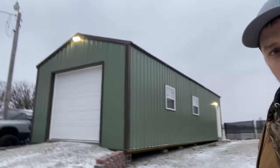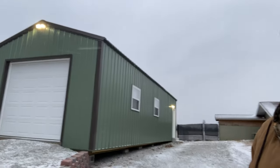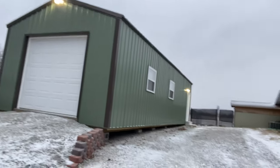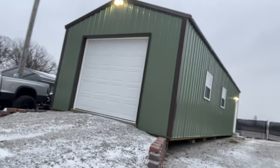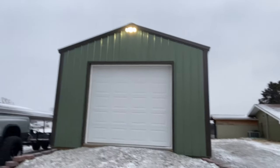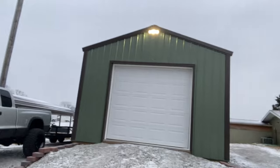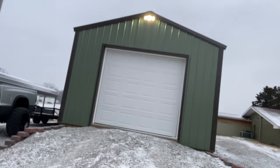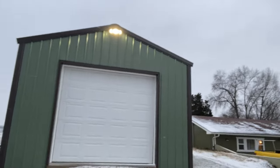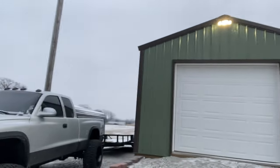What is up, guys? We're back at the homestead here. There she is, 16 by 40 portable building. Built this about 6 months ago myself. We stuck a 9x8 insulated garage door in the front of this thing. It's oversized from a 9x7, so we can fit our truck in there a little bit easier. Jeep, not so much, but the truck definitely. Got some LED lighting on it.